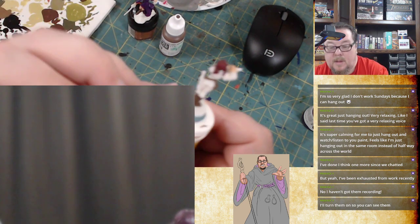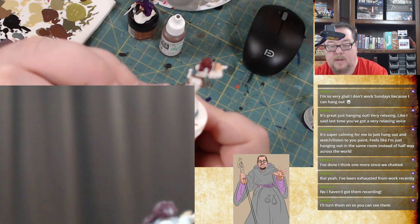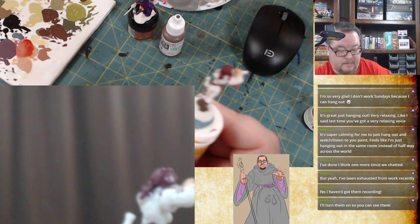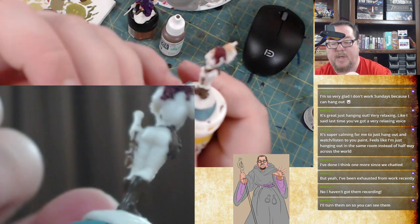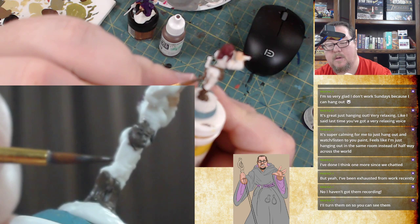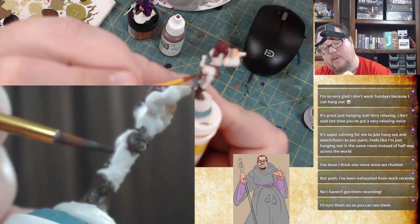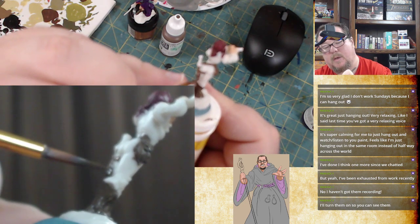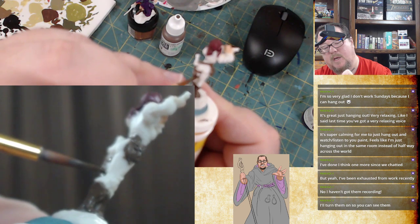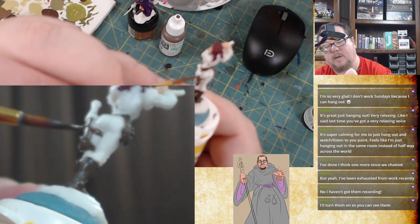All right, and then we'll do leather scabbard here. I'm gonna have to come back and paint some of this again after I do the pants, because it's gonna get a little sloppy. Because there are some scabbard straps back here, but no way am I gonna manage painting around those with the pants. I'm gonna have to come back and touch those up, but that's okay.